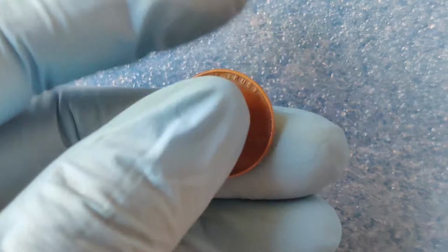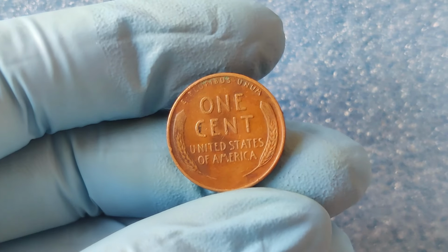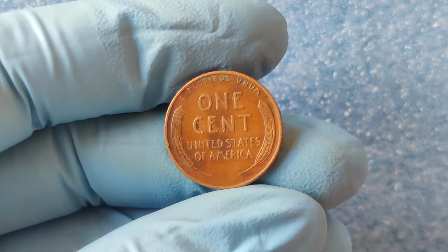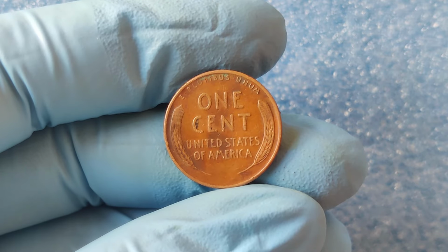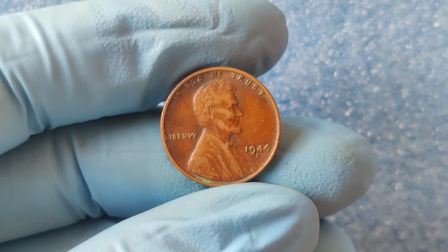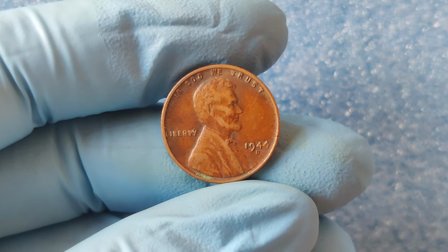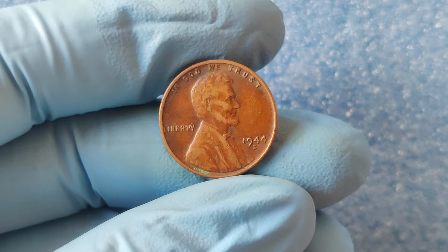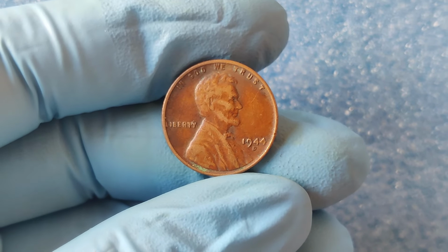If your 1944 D penny sticks to the magnet, it's time to get it professionally authenticated. This step is crucial if you want to realize the full value of your coin. A professional grading company like PCGS or NGC can certify that your coin is indeed a steel error penny, which will significantly boost its market value.